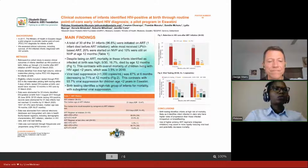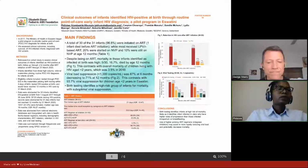This was a retrospective cohort study where we followed the HIV-positive children that were identified at birth. We followed them for at least 12 months through 31 March 2020. For the children to be included in the study, they had to have been tested through POC EID in the 3 maternities that were piloting birth testing. They had to have tested HIV positive and would have reached 12 months in HIV care by 31 March 2020.